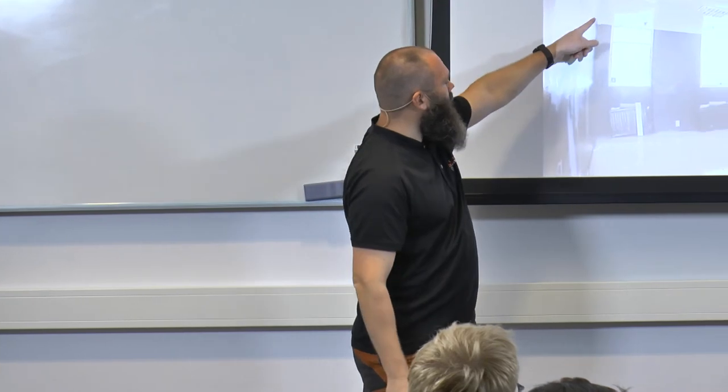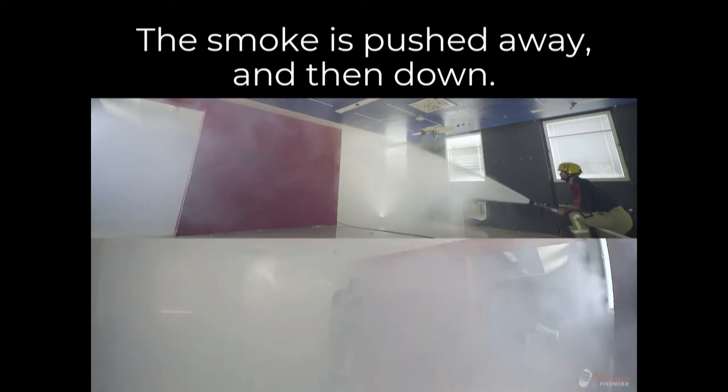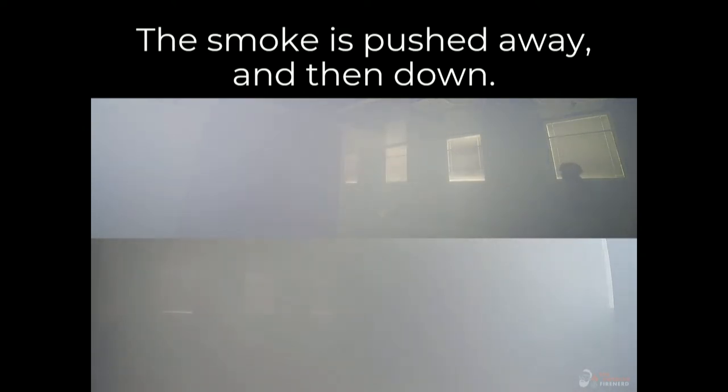Now, when the smoke is pushed to the back wall, it will push down because it can't push any further, or it will push out. That's just mechanical force. It's just overpressure in front of that stream. It can't go into the wall, so it has to go down and outwards, and it goes everywhere.